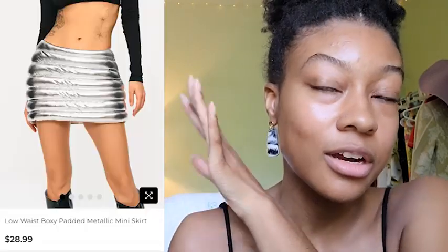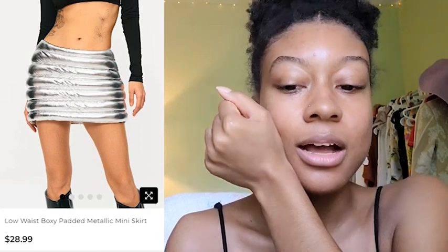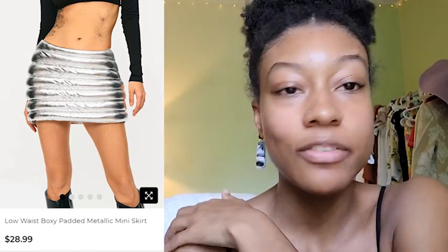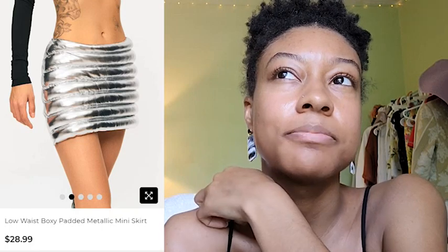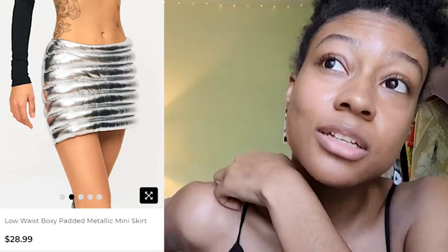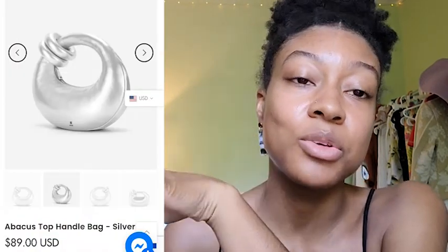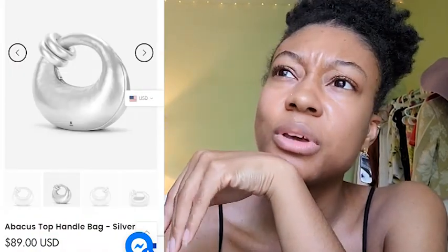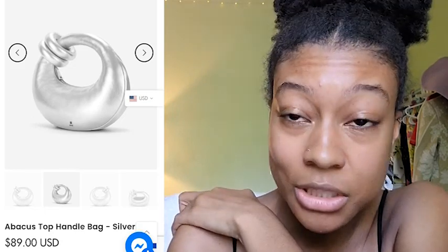The next item is this skirt over here. It's a low-waisted metallic puffer padded skirt, and it's very, very interesting. It kind of reminds me of, oh, actually, if you did this with one of the purses from before, like the Abacus from JW, was it JW Pay? Yeah, JW Pay. This would be an interesting combo.